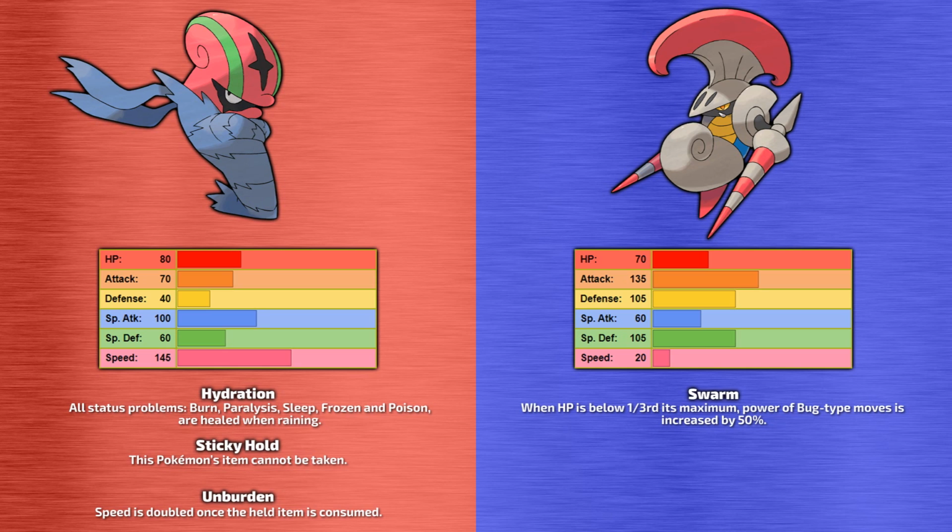Its secondary ability is Shell Armor, which protects Escavalier from critical hits. This is great for defending against the 8 types that actually deal neutral damage to Escavalier, since it prevents them from gaining too many extra boosts in the form of critical hits. And it makes the types resisted by Escavalier remain as non-threats. It's not a massive help against fire type moves, crit or no crit, but can't have everything.